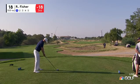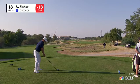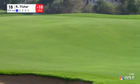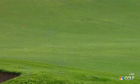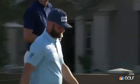I'd be very surprised if Ross Fisher, who is long, will reach that ball of Matt Wallace's. He'll need to nail it if he was to reach it. Oh, he got him. I can't believe that. He hit the same knuckle. Red dot, that's the 245 mark to the front of the green.